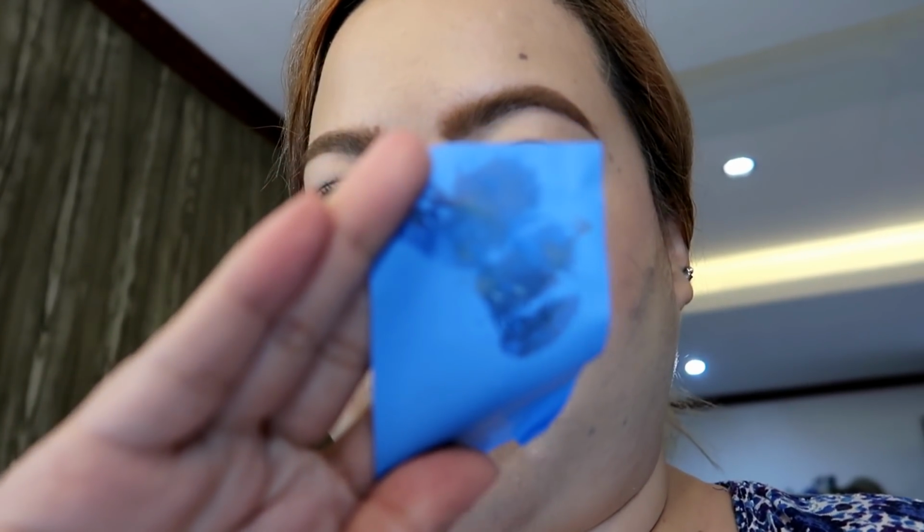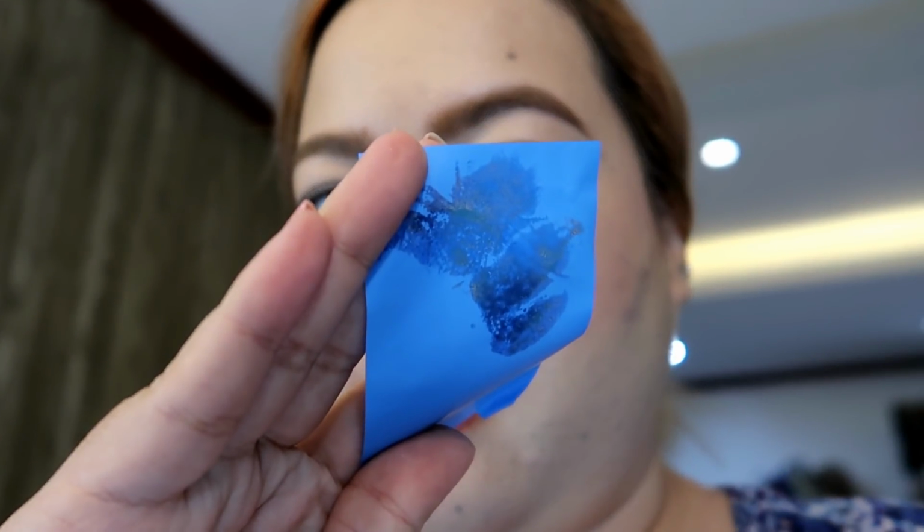Gusto kong i-try na i-block yung konting oil sa aking face. Tingnan natin kung matatanggal ba yung foundation. Medyo sumasama nga yung foundation o sa oil. Hope you can see that. Pero, hindi siya ganun kagrabe. Like, kung ganito lang siya nag-oil up, baby girls, tapos wala pa akong primer ninalagay. Ano na lang kaya kung may primer ako, no?